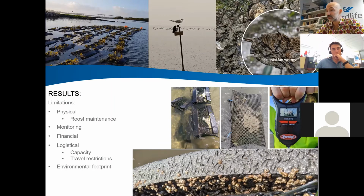Now, the limitations. It's a bit of a double-edged sword. So I spoke about the colonisation. Some of these bags got so heavily colonised that it caused damage to the physical structure of the roosts. We left them out there for over 2 years, whereas mostly within the aquaculture business, they would flip them every couple of months and then take them out during the non-growing period. We wanted them to become colonised, but perhaps didn't anticipate how colonised some of these bags would become.